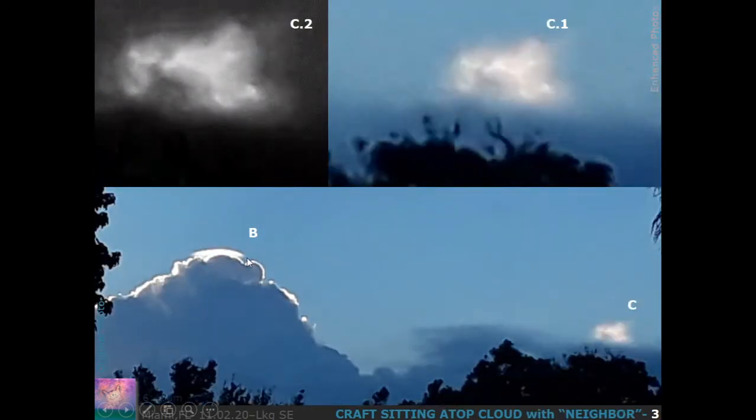So we'll go over here. Still we got B. And now look, past this thing, what's this at letter C? We go to C.1. It has structure to it. It has a form. What the heck is going on? C2, I was trying to enhance it further to get even a better look. I didn't really make it. So C.1 is probably the best representation of what could be going on there. So I'm just calling it a craft sitting atop a cloud with a neighbor in quotes until we figure out what that is.